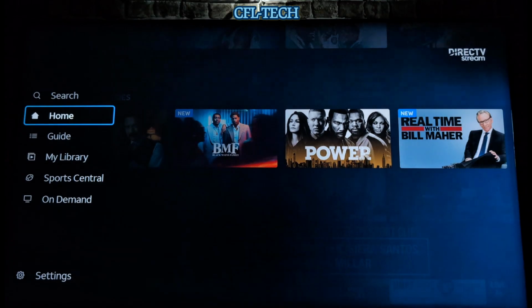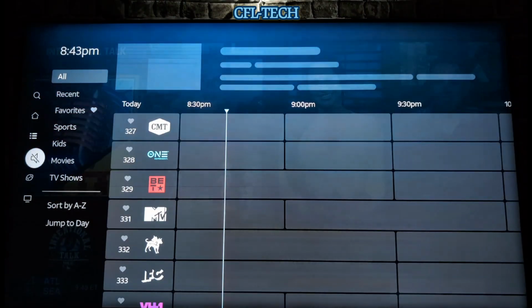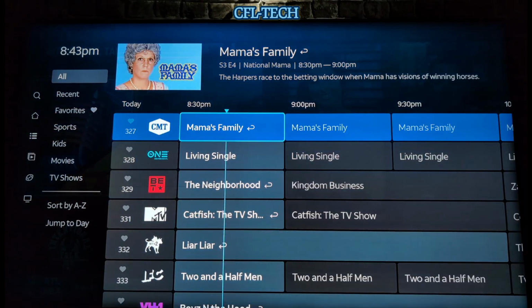Now let's go ahead and take a look at the guide and see what it looks like. When you look at the guide on DirecTV Stream, there's a good amount of color for the channel logos, which is really nice. Now Hulu Live may not have that. We'll see if they've changed anything from the past. Also, the grid looks really nice, the deep rich colors, which is also nice.